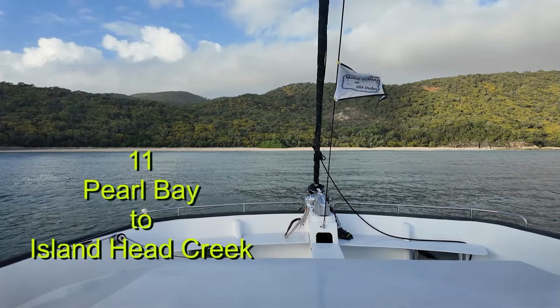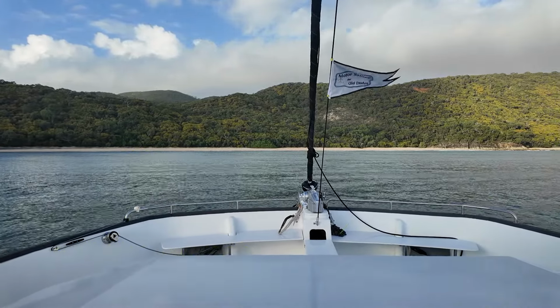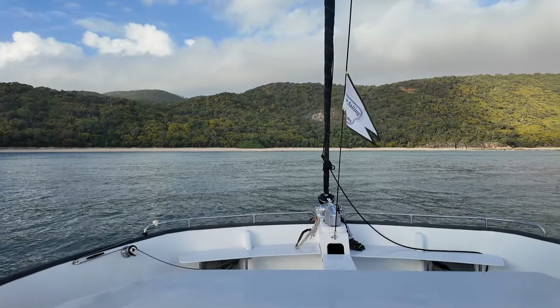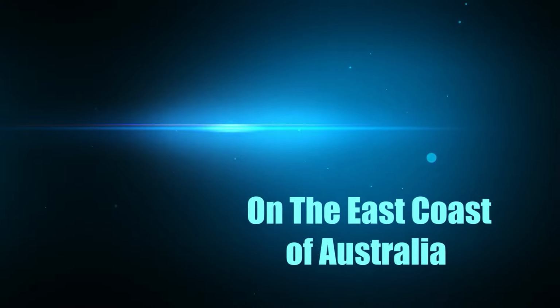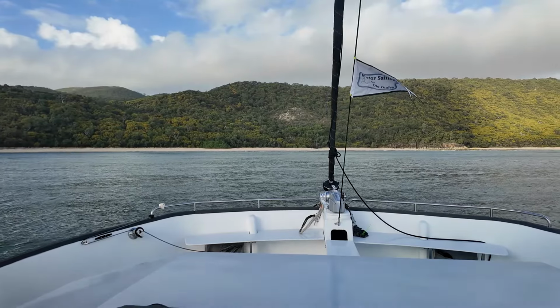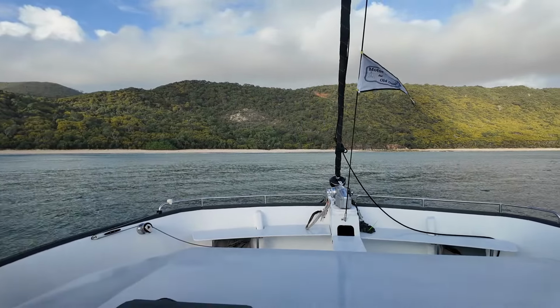Well, our little anchorage in Pearl Bay was a bit ordinary last night. The swells are up and they're getting right in here, so we're going to have to move up to Island Head Creek. Might be a little bit gnarly getting up there, but we'll have the tide running in and we'll try and find a bit better shelter in Island Head.